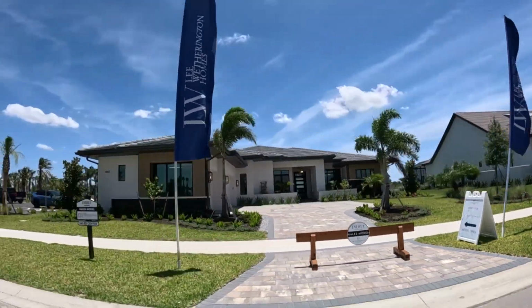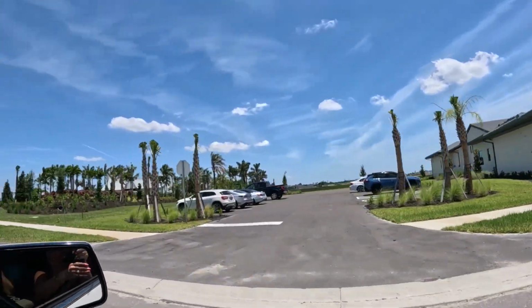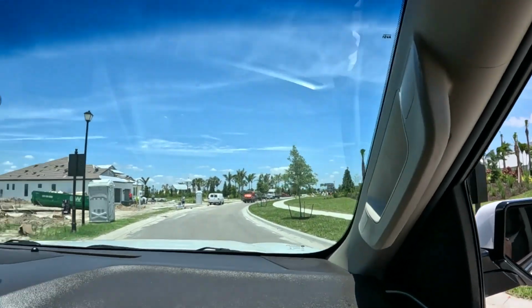That's Lee Weatherington. Any of these builders that you decide to go with here in Everly, you're going to get a quality home, and the equity of these homes is definitely going to go up fast. Absolutely. And I will tell you, I don't think that Venice thought they could handle these home prices, and they are selling out so fast here. This community is selling out faster than some of the other ones.